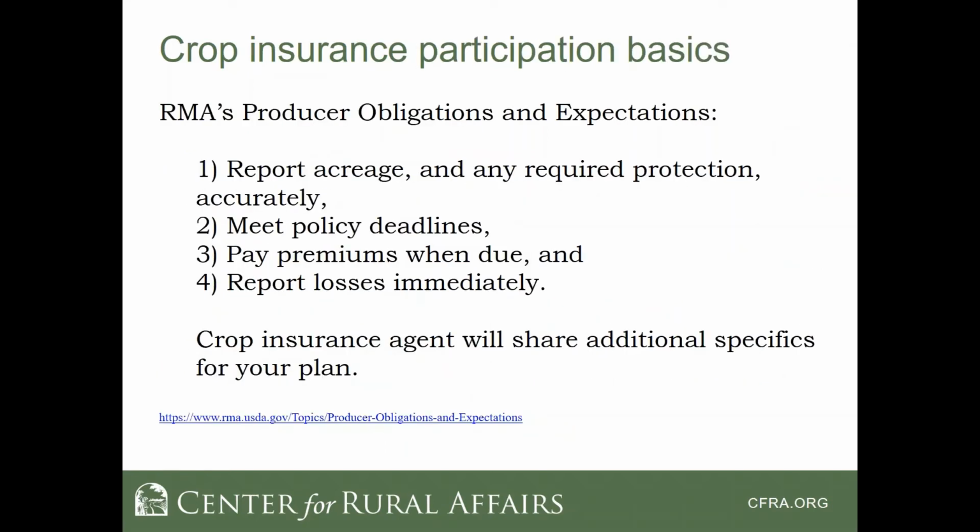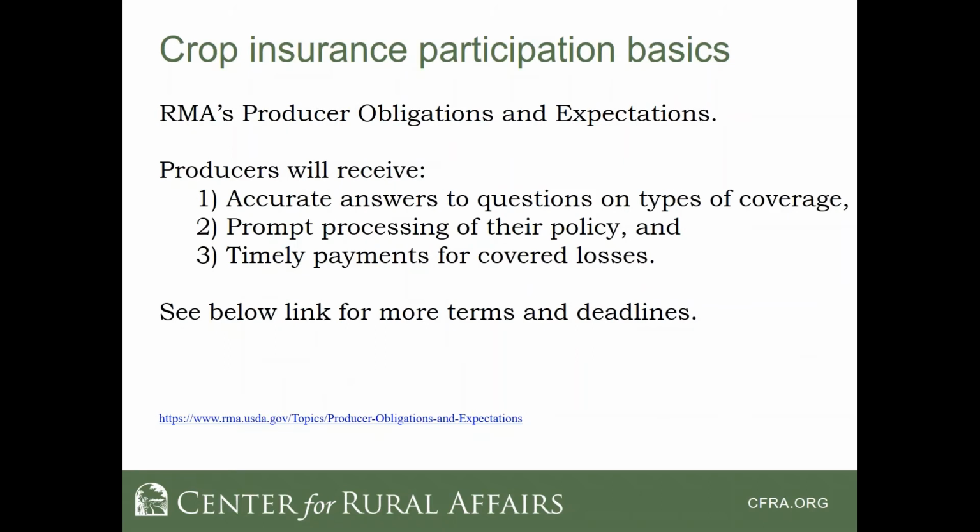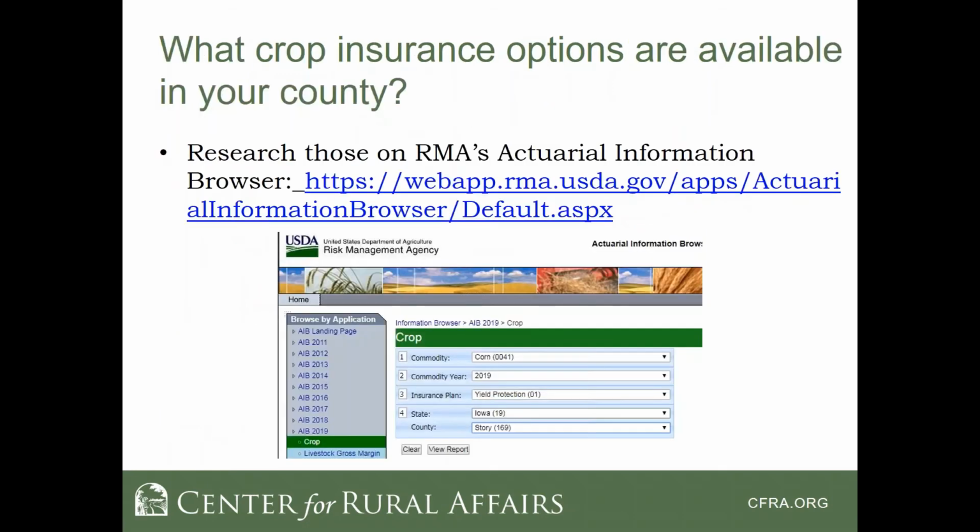One thing also to look into if you want to learn more about how purchasing a policy might work is to look at RMA's document called Producer Obligations and Expectations. This is exactly what it sounds like. Some of the things that would be required of you would be that you report your acreage and any required protection accurately, that you meet your policy deadlines, pay your premiums on time, and report losses immediately. And on what you can expect from your agent and from the crop insurance system, you would receive accurate answers to questions on types of coverage, prompt processing of your policy, and timely payments for covered losses. So feel free to check out that link also when we send it later.